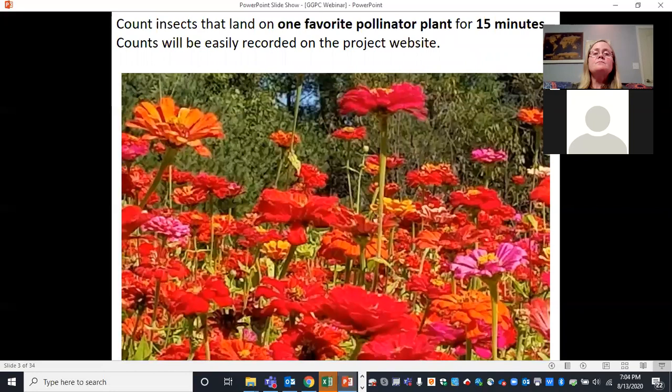Participants in the census will be counting insects that land on one favorite pollinator plant for 15 minutes. And the counts will be easily recorded on the project website after you do a little paper count at your garden. You can make sure your pollinator garden includes plants that will be blooming next week. Hopefully you have some things.